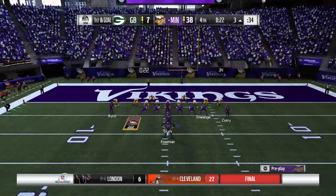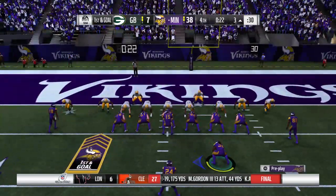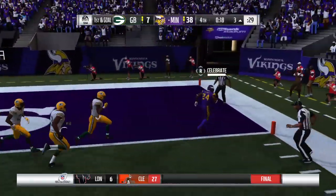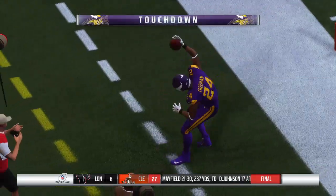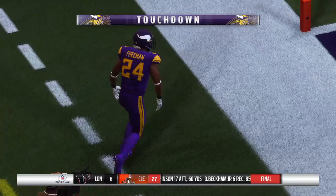Leopard. They come out here in the eye. Watch it now, Barney. They'll run here with Freeman. And he will get into the end zone. It's another touchdown. This thing is ugly.